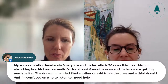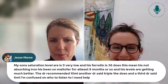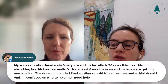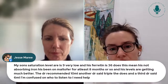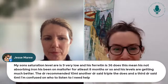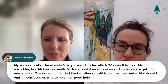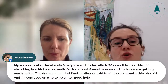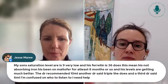Okay, I think that what Jessie's brought up is how to interpret iron results, and I think it's important to know because sometimes only a ferritin is done. So what's ferritin? Ferritin represents the iron stores in a child's body as well as an adult. Ferritin just looks at the iron stores, and if only one test is done, that's usually what's done. And I'll explain why I think this is a problem in a second.